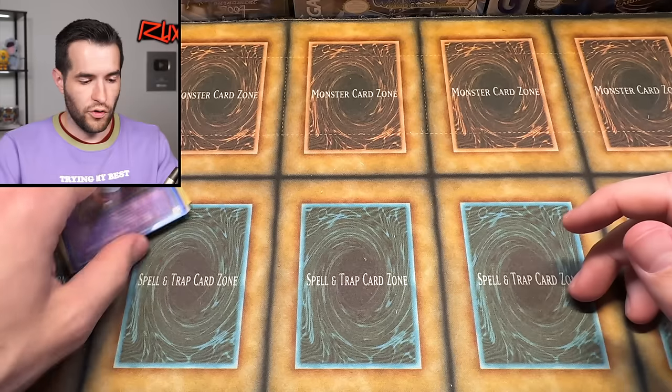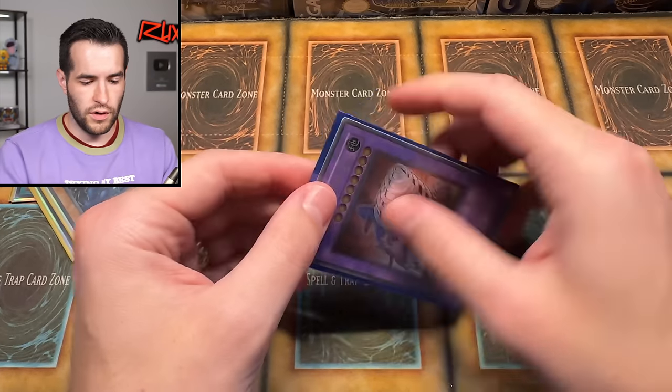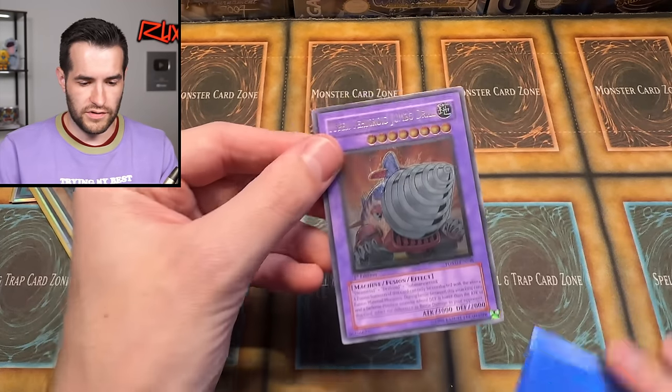Childhood Yu-Gi-Oh! Collection, I was expecting mod play, heavy play for everything. And it looks like a lot of this stuff is not, which is really awesome. So hopefully it will continue that way with these last few cards.